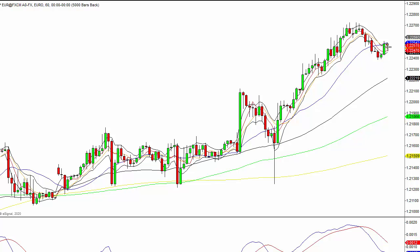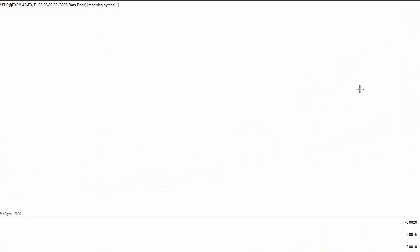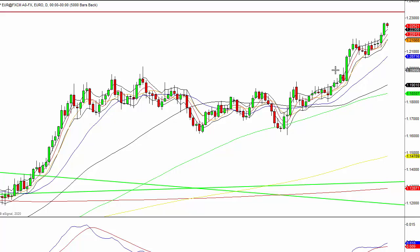I'm going to be looking at the long side again on the euro dollar. If I take us out to the daily charts, potentially anyway, we've been closing the last 2 days on the outside of my bands. So it's telling us that there's strong price momentum. We're closing up near our highs of each day. Of course, it could reverse today.